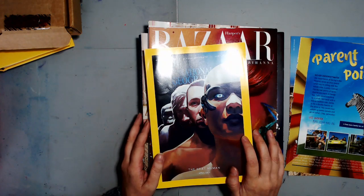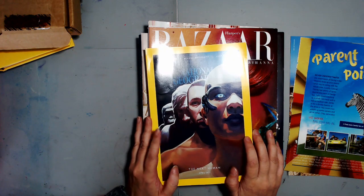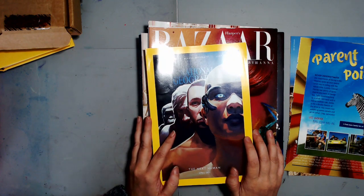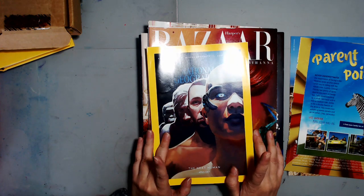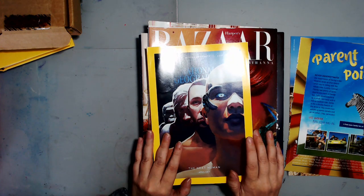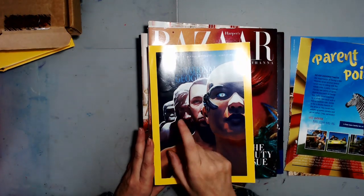Hello, everyone. This is part two, Finding Images in Magazines and Publications. I am going to show you what I am looking for, and I'm going to start helping you train your eye to spot things that are there that you may not be seeing.